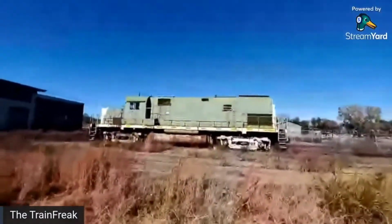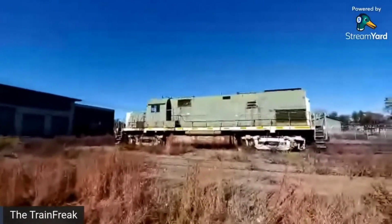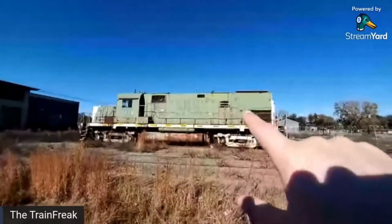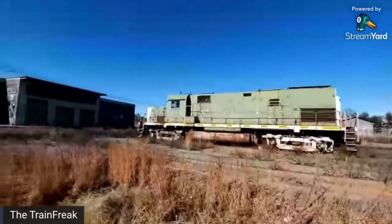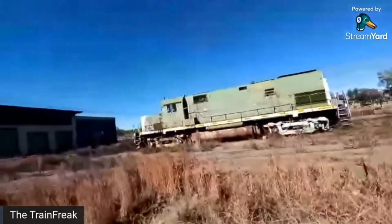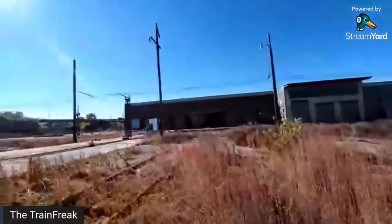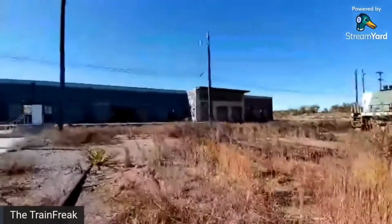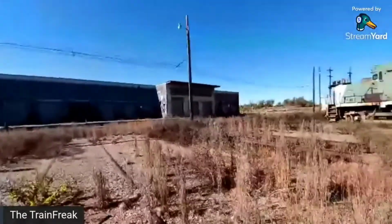But yeah, Alco C420 right there. This is the old Little Rock and Western. So the LRW on the sides were yellow, and then under the cab window, it actually says Little Rock and Western. So Little Rock and Western is a short line. Now it's owned by G&W, of course. What isn't owned by G&W?